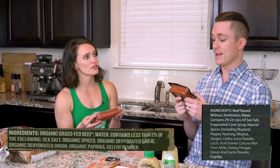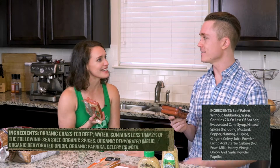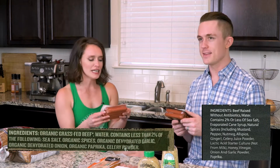Well, you got honey in there too. You got two sweeteners. And the honey, why are we sweetening it? It's already pretty sweet. And it's also meat. We don't need to sweeten it. So you've got two different kinds of sweeteners in your sausage, or in your hot dog rather. Which is a little weird.